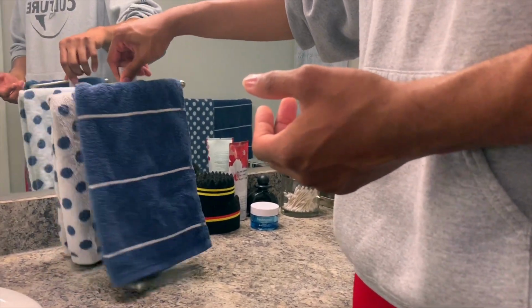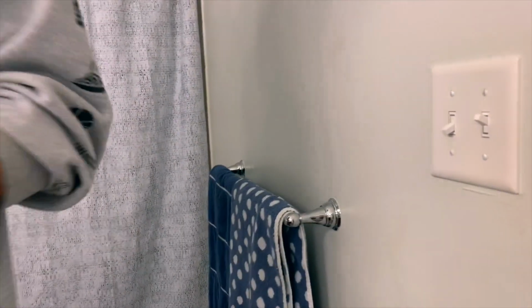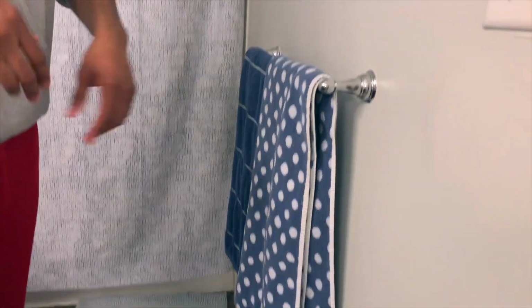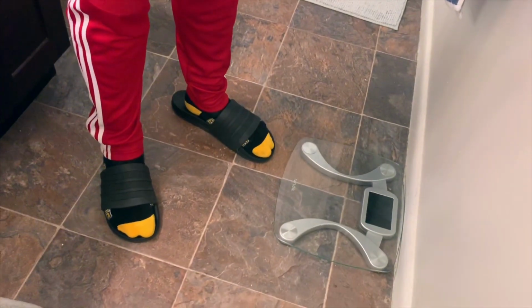Yeah. And right here, I just have two hand towels and a nice little hand towel holder. Boom. Looking nice. And then, oh, also I forgot about this. Don't forget that. All right. Got my towels right here to match what my mom had bought. And then this right here, like I said, I'm trying to get in shape. You know what I'm saying? You gotta track it. You gotta track your progress. Because that's what keeps you going.